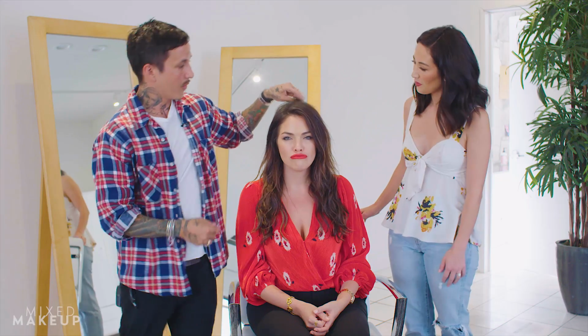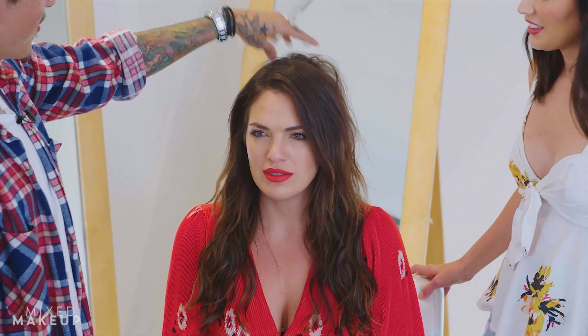Total beach babe. I always kind of pinch the back to give you that volume back there. And just go through it and piece it up. If you need to add more product, add more product. If you don't, like I said, less is always more. You don't want to put in too much. You can always add more later.